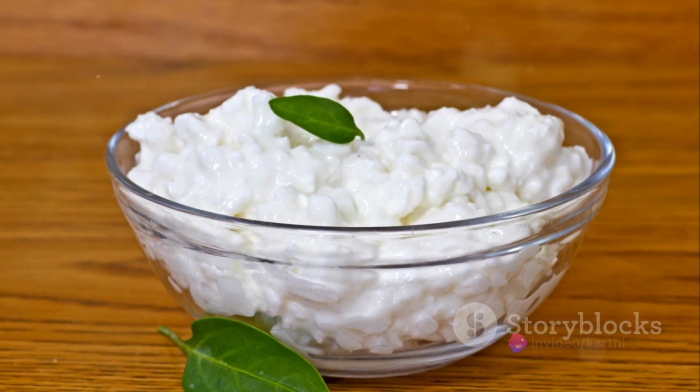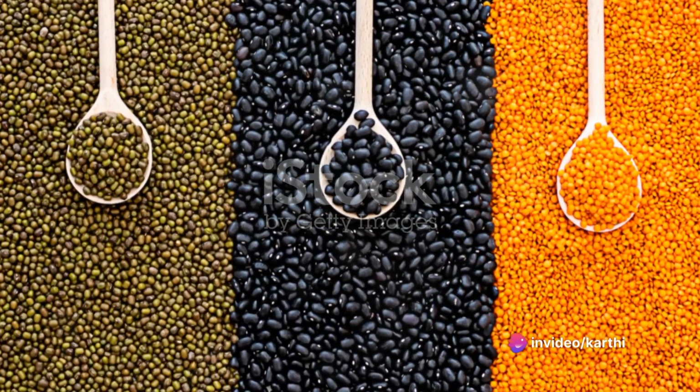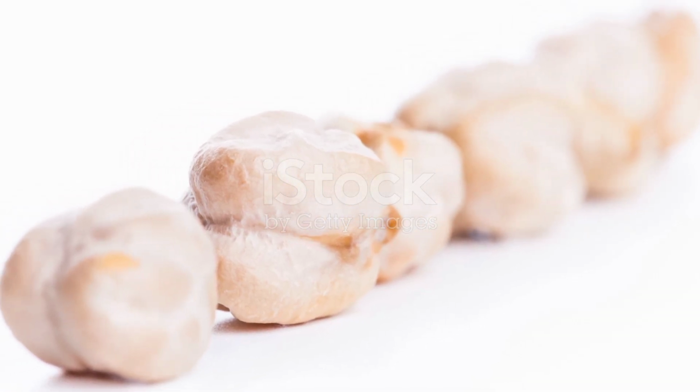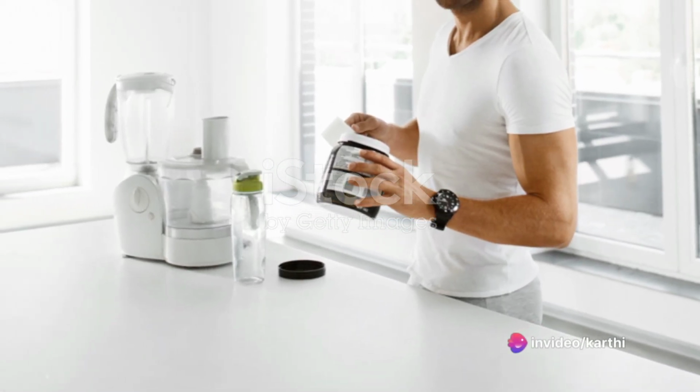And let's not forget our plant-based friends. Foods like lentils, chickpeas, and quinoa offer a solid plant-based protein punch. So, whether you're a carnivore, a dairy devotee, or a plant-based eater, there's a protein source out there for you. Remember, protein fuels muscle growth, so make it a key part of your diet.